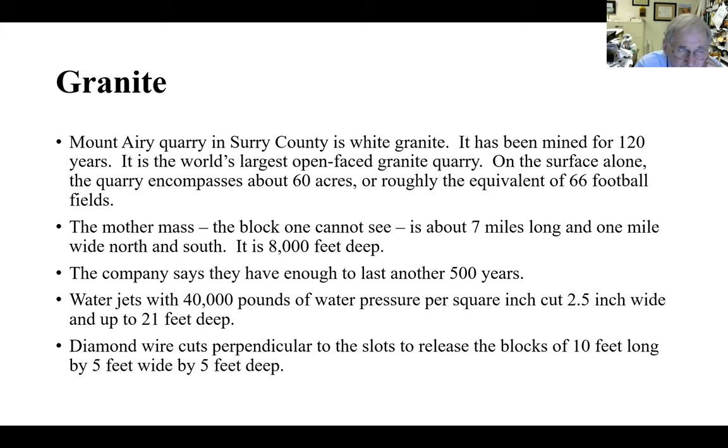And when you look at it on the surface alone, this thing encompasses 60 acres. We're talking about something like 66 football fields worth of space. It's like 3,500 feet wide and about 1,000 feet long. The mother mass is the block of rock nobody ever sees. It's about 7 miles long, about 1 mile wide, and about 8,000 feet deep. So they think they've got enough rock there to last for the next 500 years.